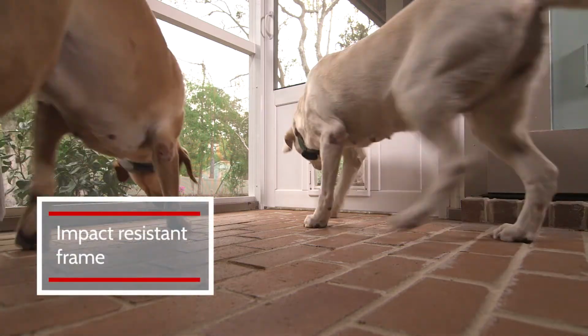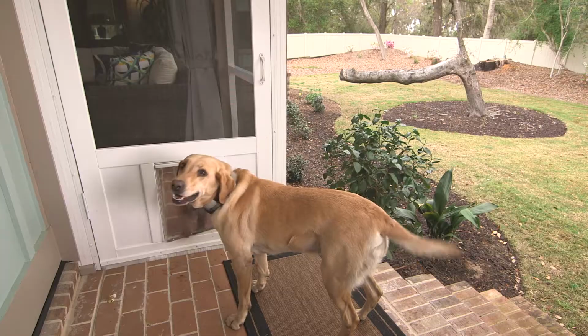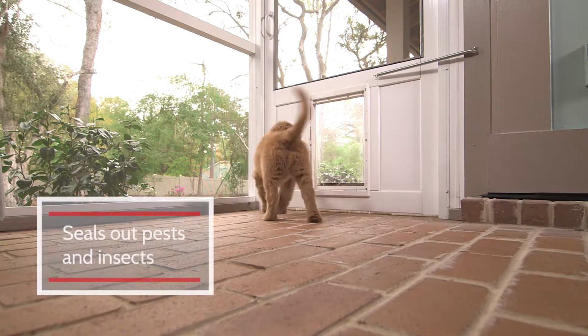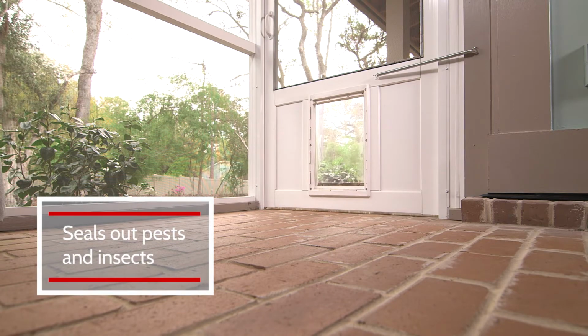With its impact-resistant frame, it's durable enough to withstand plenty of traffic. And the flexible, clear vinyl flap creates a perfect seal every time.